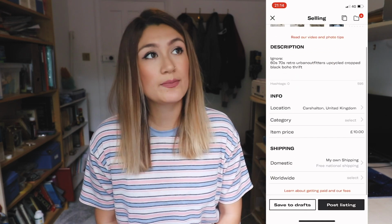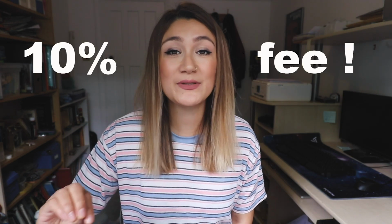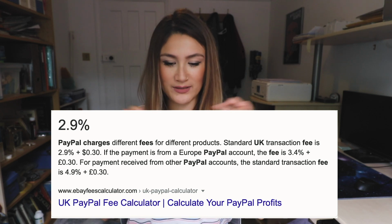Let's just say £10 on this occasion. An important thing to remember is that Depop will take a 10% fee from the item you sell, and also PayPal will take a fee from you as well. So I think PayPal is like 3% or 2.9%, something like that. I'll link it here, what it says on Google, that's what it says. And also a 30p transaction fee.